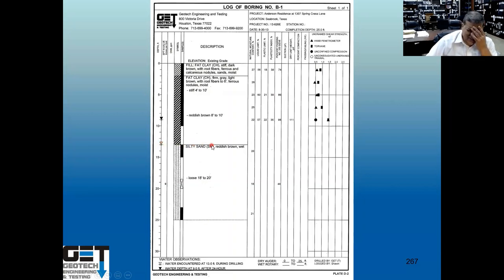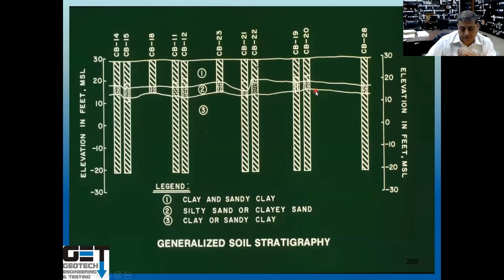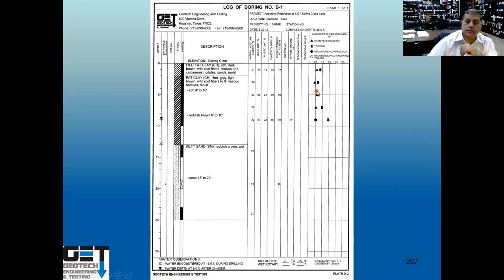Initially, when we drilled it, we hit the water at 13 feet, but with time, the hydrostatic pressure in the sand pushed the water to about 9 feet. The clay here has a PI of 35 to 39, strength of about 1,500 PSF. This is called a boring log.